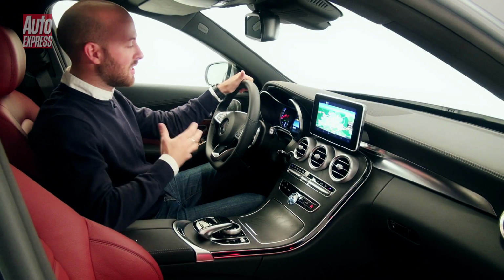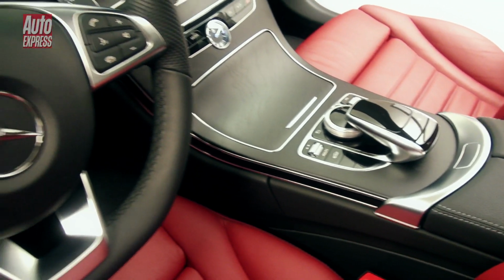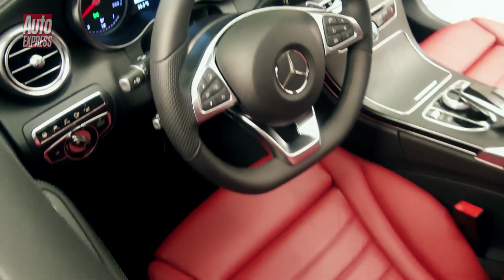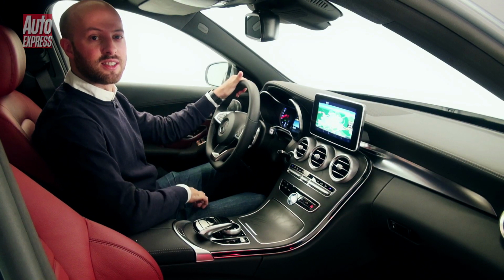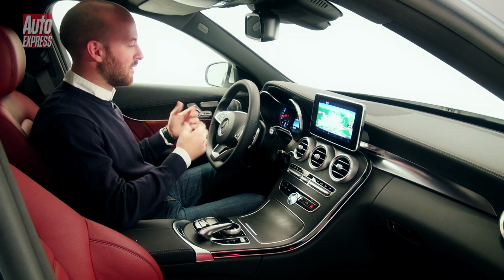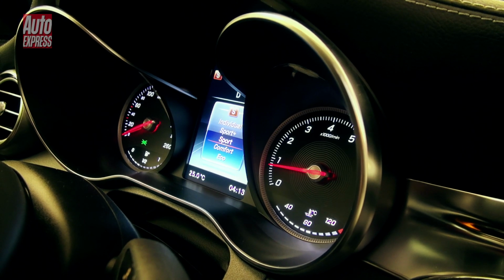The sheer quality of materials, this minimalist layout, and the gorgeous details really do ooze quality. It's all drawing on what the S-Class started, and it's really, really impressive. It's also bristling with all the latest technology that Mercedes can bring to bear.